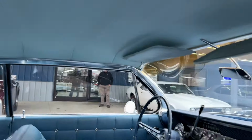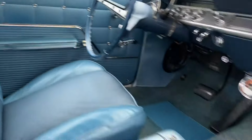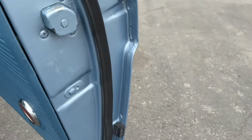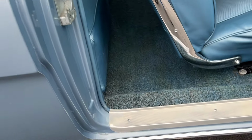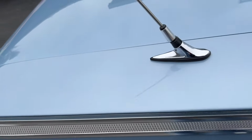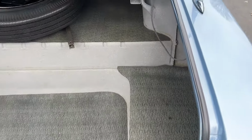Excellent condition. I'm gonna grab the key so we can open up the trunk. But all in excellent condition. Just absolutely gorgeous. Show you the doors here. Just absolutely beautiful there. Shut the door here. Gonna take a look inside of the trunk. All inside the trunk's finished beautifully. Really, really looks good.